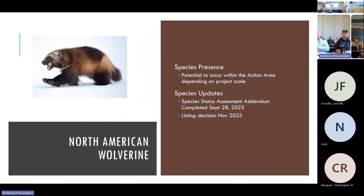And for the North American wolverine, there's potential for that species to occur within the action area, depending on the project scale, how broad it is, and where we do activities there. This one has a few more updates going on. The species status assessment addendum was completed September 28th, 2023, so just recently. There's also a listing decision on the North American wolverine that may come out hopefully in November of this year. Right now it's proposed threatened, and so there could be a change in that listing at this point. I'm not sure what that would be.